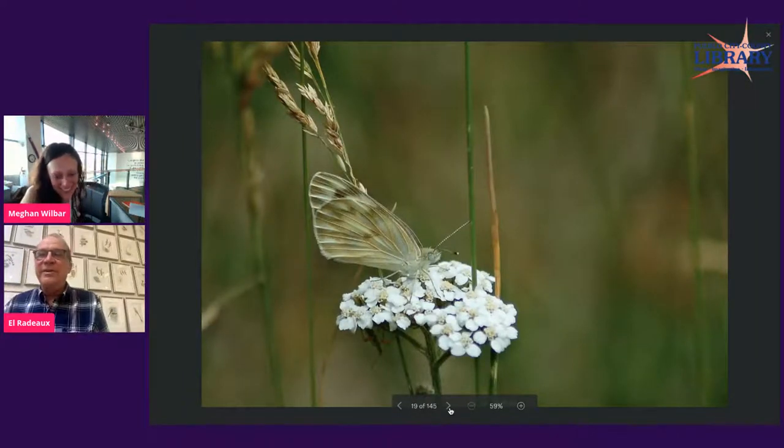Yeah. There it goes. This is the checkered white with its wings folded up. And go next.